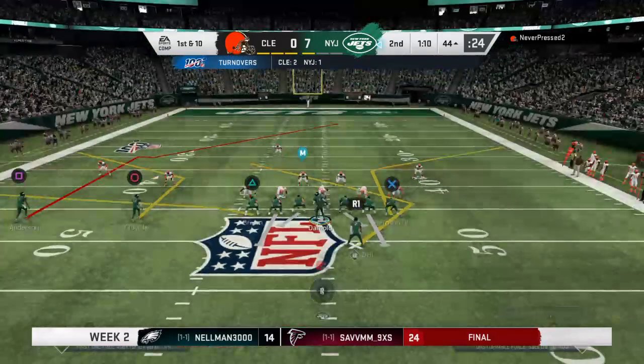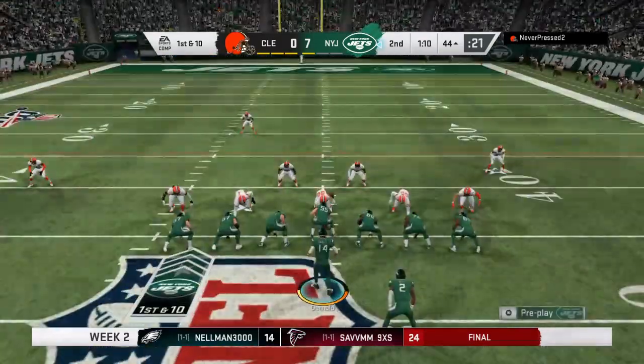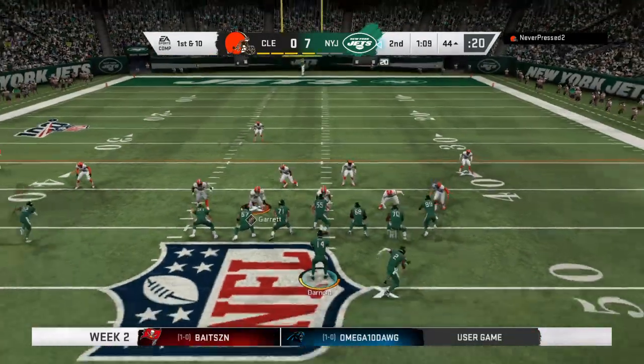You're outside. 55. Right there in the middle. 55. Let's get off the field, D.